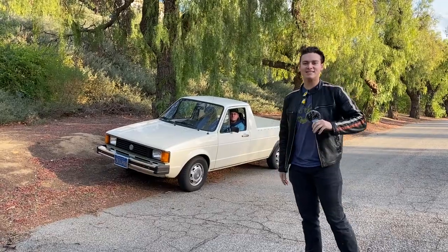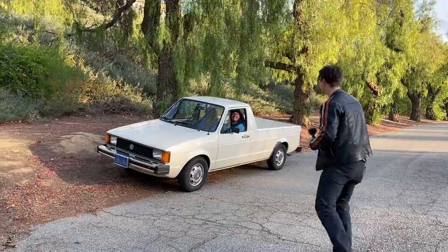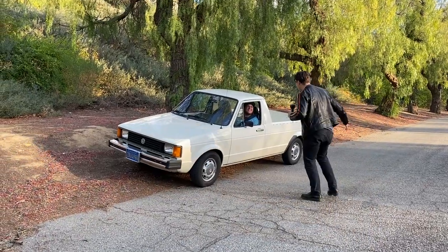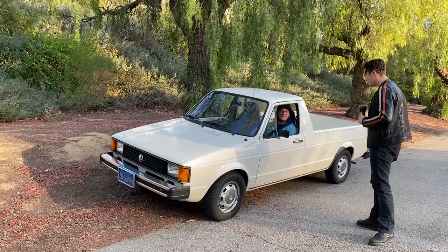This is Zach and Wyatt, and today we're reviewing a Caddy. What year is it, Wyatt? I have no idea. I don't know either. I forget. I think it's an 81. I was thinking 81. I was just kind of guessing.